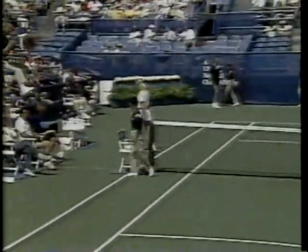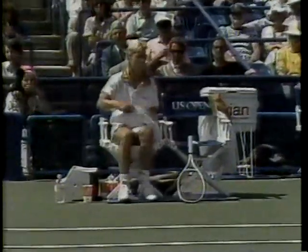Second set goes to Martina Navratilova. She won the first set.